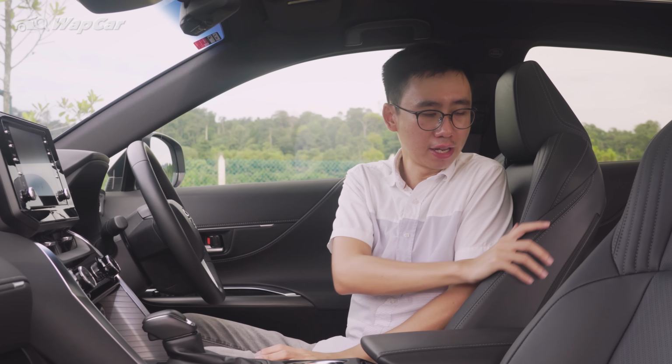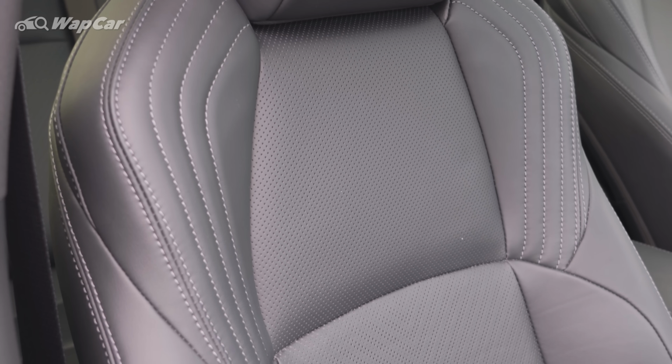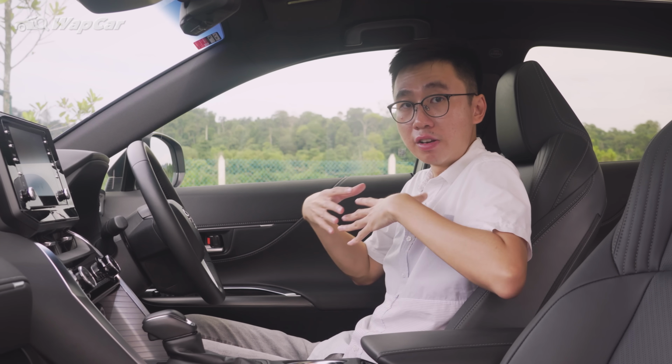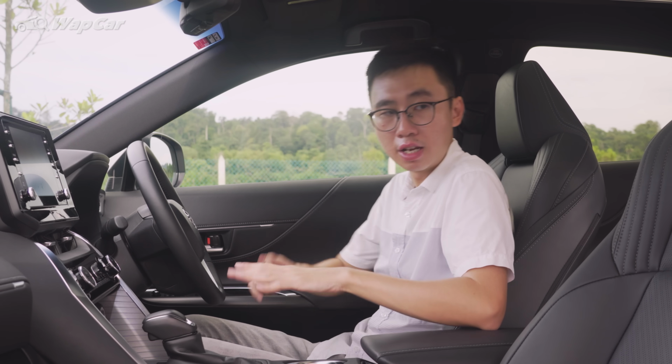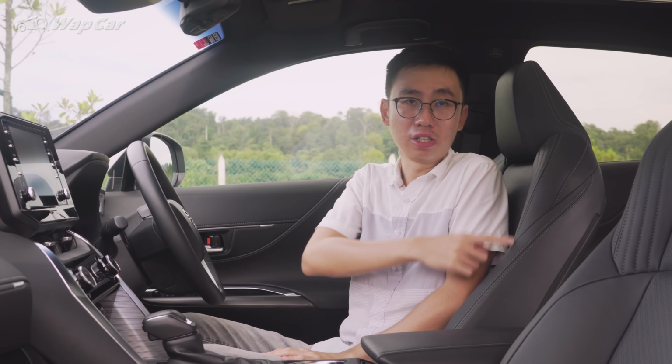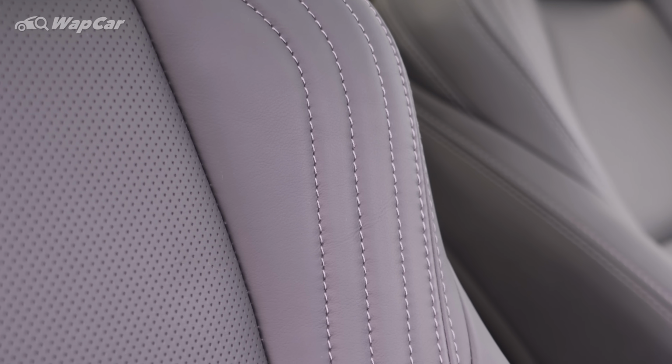And I have to give special mentions to these seats because they just have the right contours and shape, just gives you proper support in all the right places, very comfortable for super long journeys. And this intricate stitching just gives you the extra visual impact when you hop into the car.